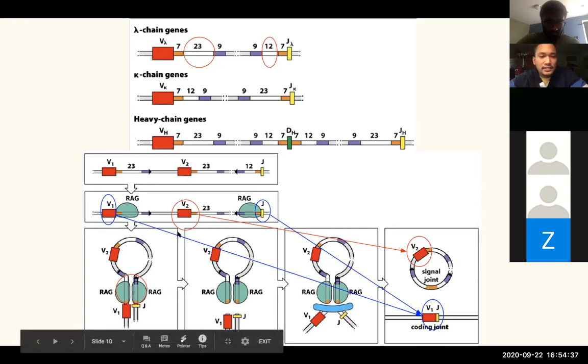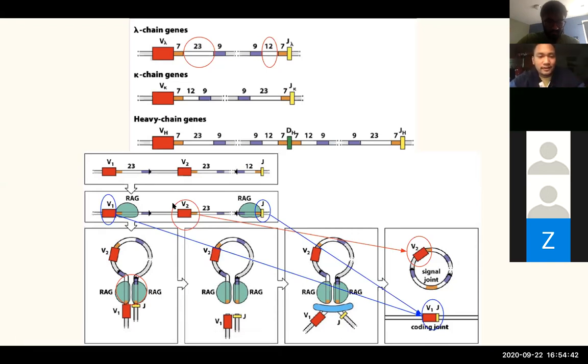So as you can see, and just to give you even more background on the DNA, there's lots of V segments upstream. So there's V1, V2, there's even more than that. And they all have 23 RSSs right beside them. And then there's a ton of J's on the other one. I'm not really going to go into much more detail about that, but that's just the idea of it.